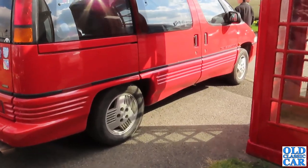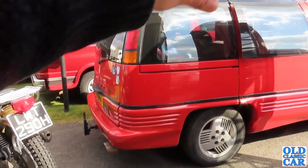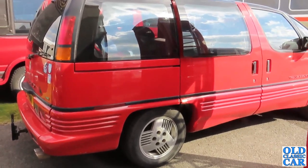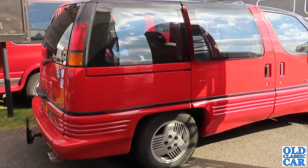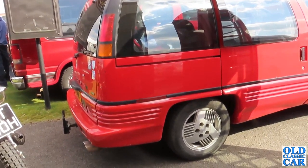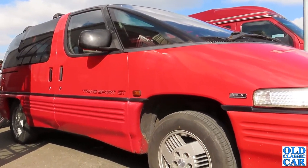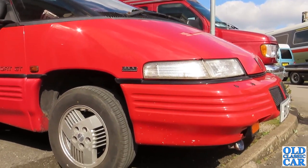Now the owner's lurking over here and he's happy to have a quick chat about it. So what's the story with this car then? They never sold these here normally, did they? No, they didn't sell them here normally, but they did sell them on mainland Europe. Places like the Netherlands and Germany got them quite a lot. You can tell this one's European spec because it's got the orange indicators and fog lights in the back. So there's a slightly different tailgate on the European spec ones. It has been in the UK since new, however, though the DVLA says first registered in the UK 1992.